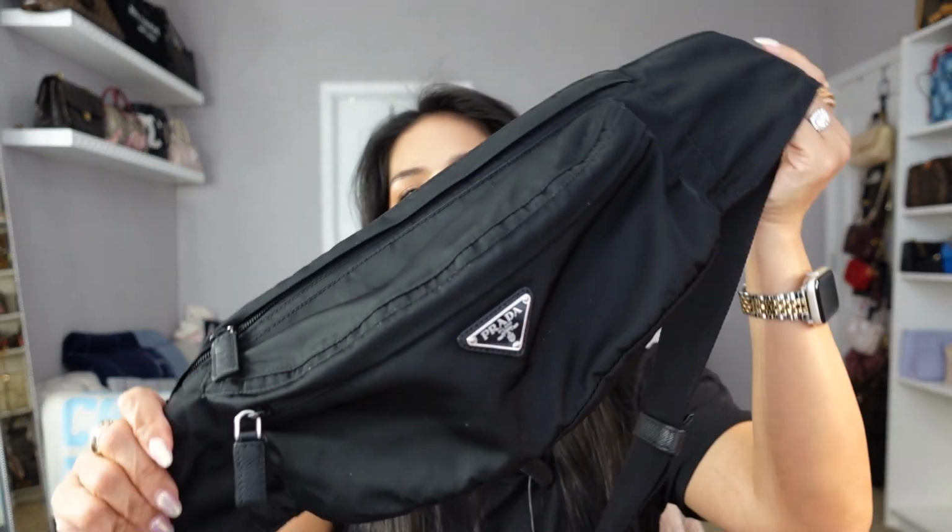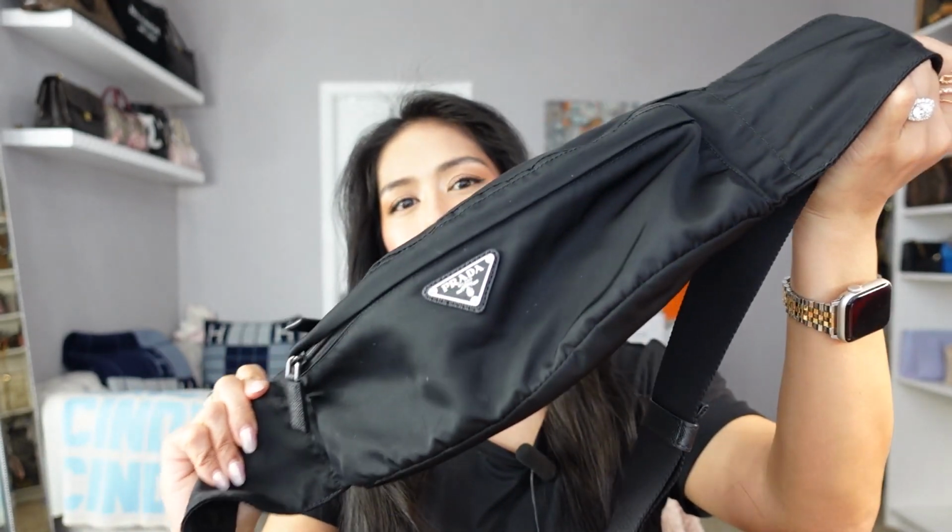I love being hands-free. As you can see with my most used bags, they're generally small. It just fits my essentials and I just continue living my life. I don't need a huge tote bag all the time. So this is definitely my most used bag. I would recommend getting this to anyone else. I love this bag. The Prada nylon belt bag.